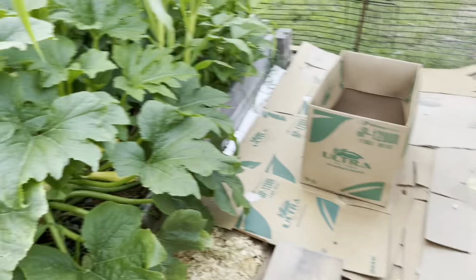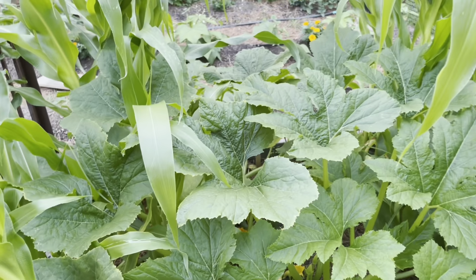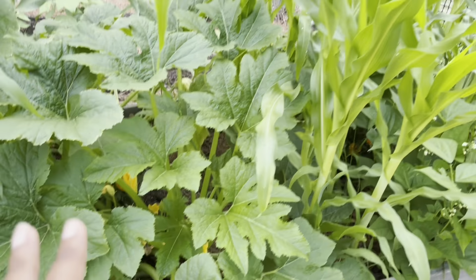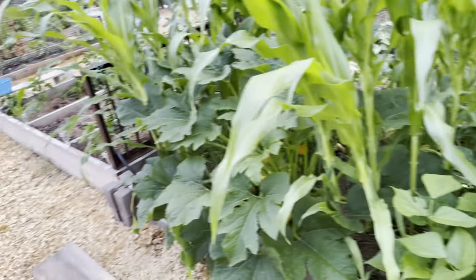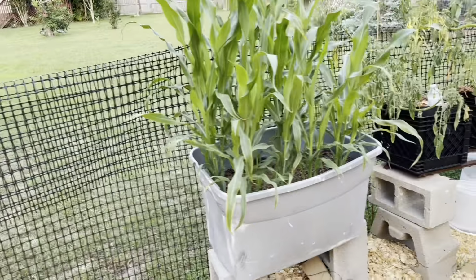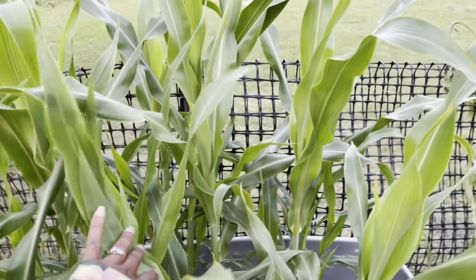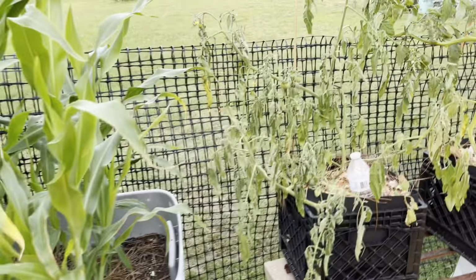And we have corn and squash here. This is my three sisters' garden. Corn, squash, corn, beans, and more corn. Here we have sorghum, which I'm not sure if I've stated before that I wanted to try to make a syrup out of this. A struggling tomato.